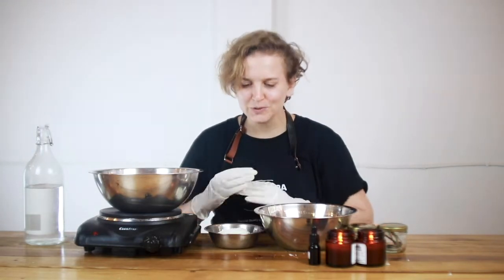While our soy wax is melting on the double boiler right here, right now, I would like to share with you the different characteristics of types of natural waxes, how to treat them, how to melt them, and what type of candles you can create from them. Because basically, by choosing the main ingredient, you choose the type of candle you can make. I will start with, of course, our favorite, the soy wax.